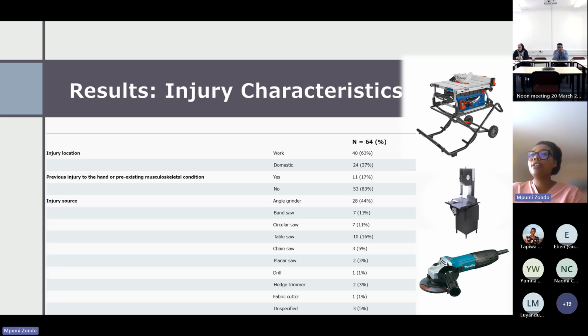Finally, we can see that the most commonly reported tool was the angle grinder, accounting for close to half, 44%, of all the injuries, and that is the instrument at the bottom. This is then followed by tape bandsaws, which are meat processing machines, and table saws. Most of the injuries occurred in a work setting, but there was still a significant proportion, close to 40%, that occurred in a domestic setting as well.